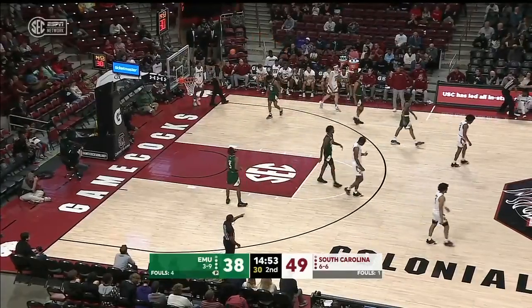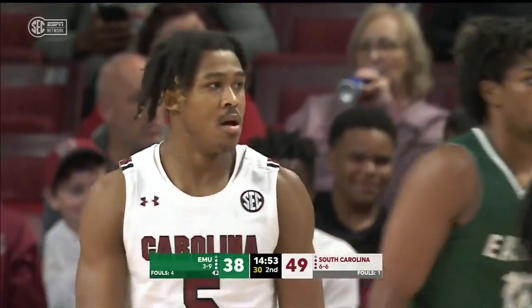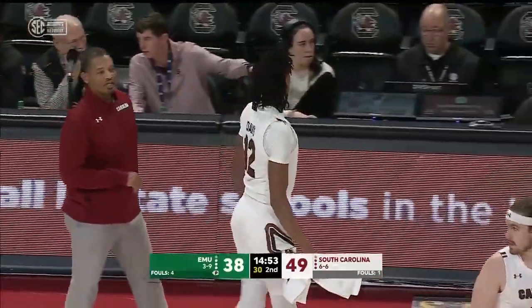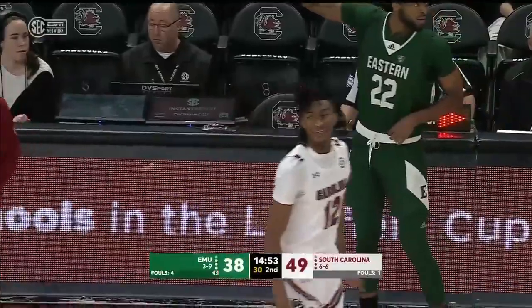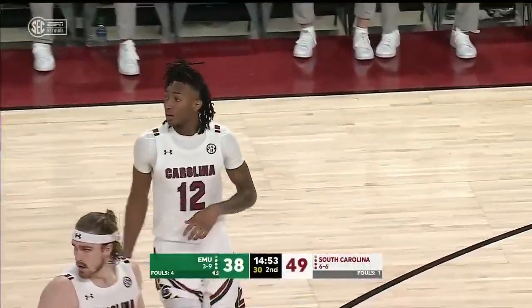Yeah, and those are those situations where Meechi Johnson has not gotten much daylight today. And when he's got his feet set like that, that's a high percentage shot. And so if you're South Carolina, you want those opportunities consistently.